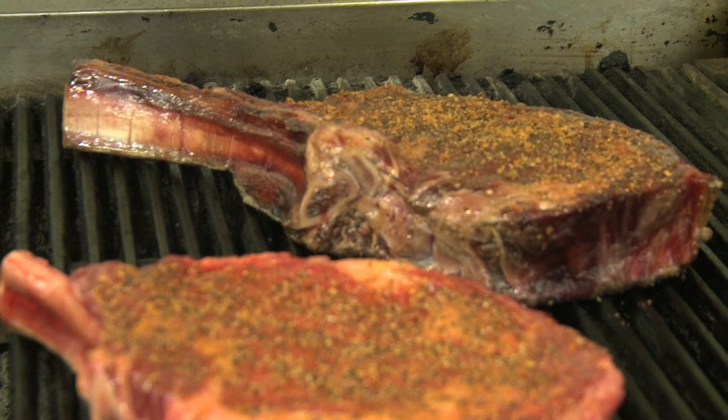If somebody wants a medium and they're eating a 20-ounce steak, we send it out rare, okay, you can deal with that. We can send out a well-done 20-ounce and they want it medium, we're down 20 minutes.